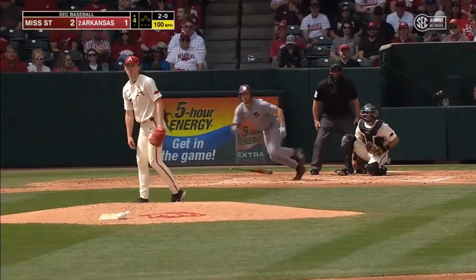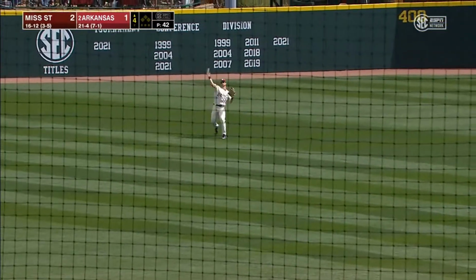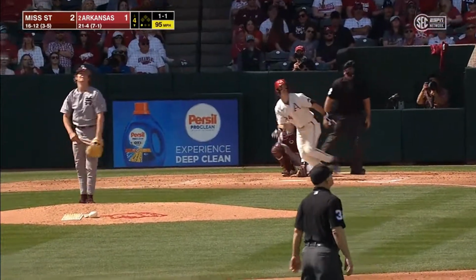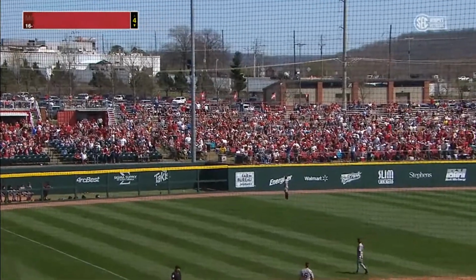Mississippi, and I hope it's Houston, not Houston. Never know with Atlanta. There's a liner into center for a base hit. Troy, he started. That one is hit a mile to left field, and when it lands, we'll have a tie game.